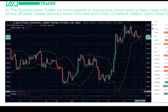So now that you've seen this in a dry chart, let's look where the markets are right now for the next 3 minutes. It's 8:21.